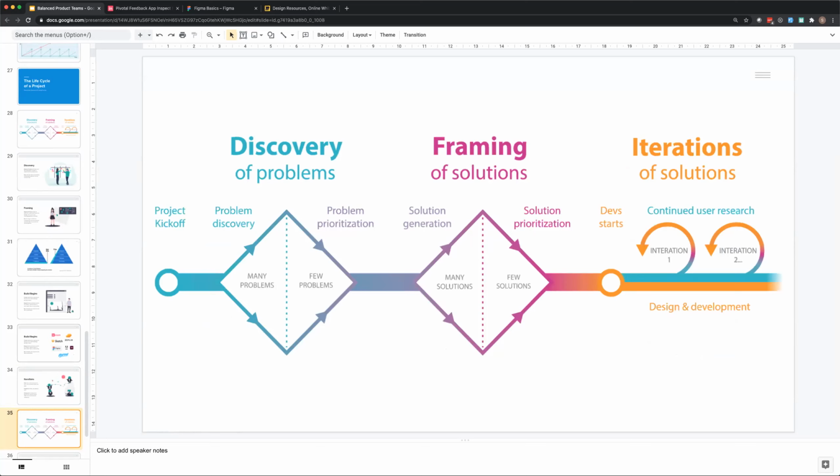Iterations last as long as the product is alive and needs new things. Constantly getting feedback, constantly improving on it. Nothing is ever perfect. So typically a product team sticks around for a long time. They don't just stop when it's done and then go to the next thing.